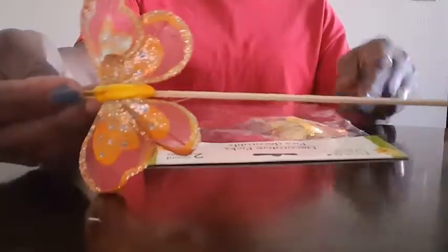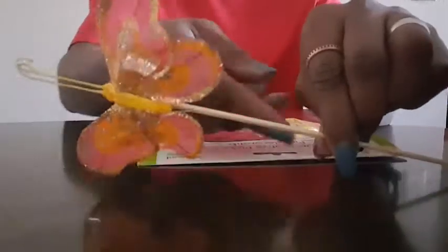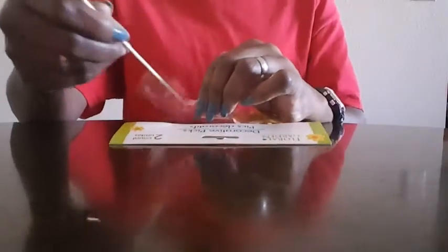Let me sit off the open one and show you guys what it looks like up close. These are so cute. See? Butterflies, for spring. I'm getting ready for spring. If you hear my kids back there in the background talking, sorry about that. I told them to be quiet, but you know how kids are. Can't be quiet for nothing in the world.